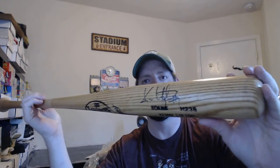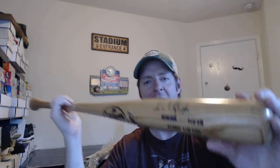So next one, this is Kenny Lofton. It's not a game used bat. This is just a game model bat, but it is signed by him. He was with the Indians. I remember him as an Indian in the early to mid 90s. I think he came up with the Astros actually, which is pretty awesome. But anyways, all I remember him as is a member of the Cleveland Indians. He might have played for 5 other teams. I'm not really sure. But next up, this is a Bo Porter game used bat.